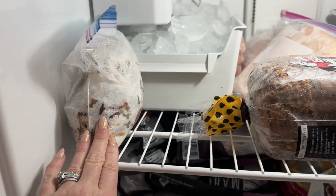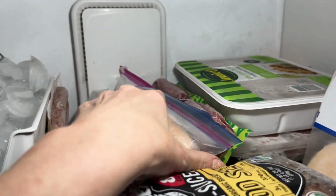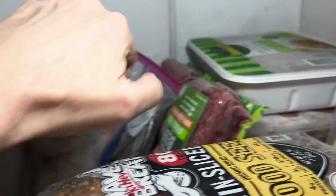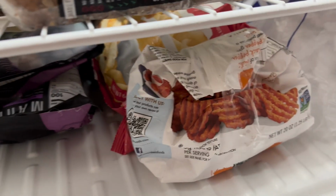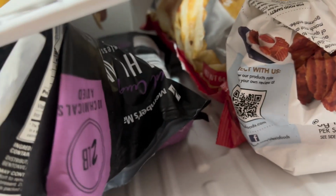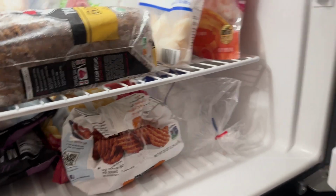This is Uhtred's food, and I have more over there that I need to bag up for him. We've got some chicken and some ground beef, turkey, more chicken, some steaks back here, scallops and shrimp, some sweet potato fries, and back there is mahi, more mahi, and some salmon. So I have plenty going on in this freezer.